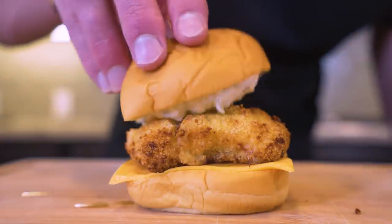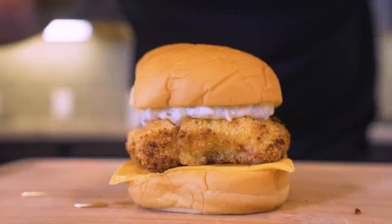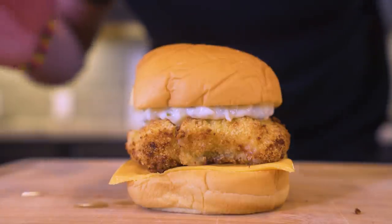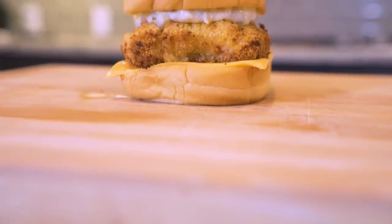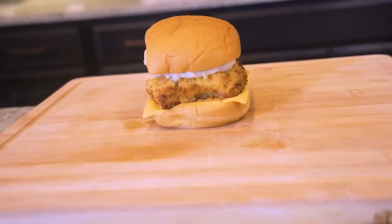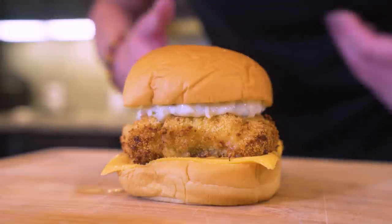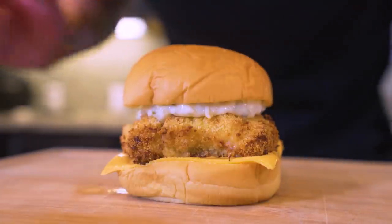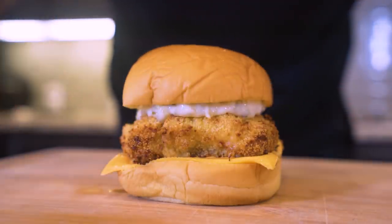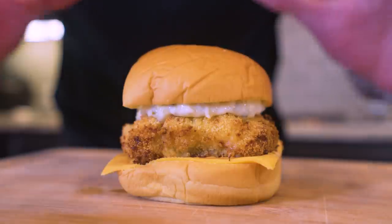And then finally, all we gotta do is place that top bun on. And here we go, folks. I present to you the Anabolic McDonald's Filet-O-Fish sandwich. This is what the Filet-O-Fish would look like if McDonald's actually gave a damn about your health. We got that fresh and crispy breaded cod, we got our cheese on there, we got the homemade tartar sauce all squeezed between a soft bun.